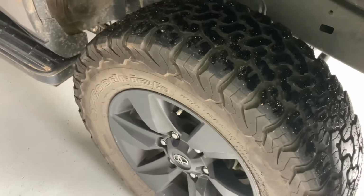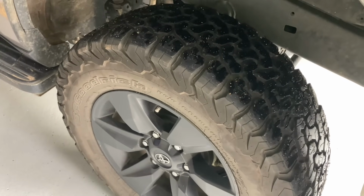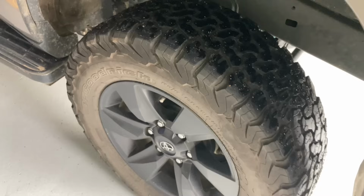We've got some wet roads at the moment and I want to talk about why they might be slippery and if these tyres are rubbish or not. And I think they have gone that way for a number of reasons, in my opinion. So what I want to do is show you the condition of the tyres and give you some background first.